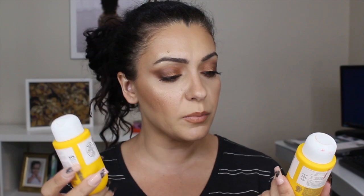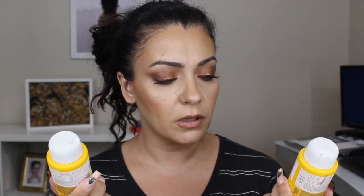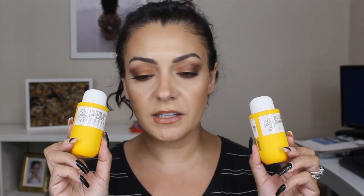And then last are all of my hair empties. I do have by Sol de Janeiro as well, the Brazilian Joya, I don't know, shampoo and conditioner. They smelled really good. They didn't do a very good job at my hair. They were kind of drying. I wouldn't use that for like a normal shampoo thing.